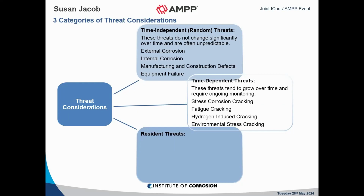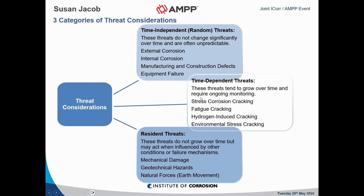Time-dependent threats are those threats that tend to grow over time and require ongoing monitoring. Examples of these are stress corrosion cracking, fatigue cracking, hydrogen-induced cracking, environmental stress cracking. Finally, resident threats are those that do not grow over time but can be influenced or may act when influenced by other conditions or failure mechanisms. Some of these examples are mechanical damage, geotechnical hazards, natural forces. As our company is in the tornado alley, and this region is prone to earthquakes as well as floods. A comprehensive risk assessment process considers all these threats that we have identified here and their interactions to ensure pipeline safety.